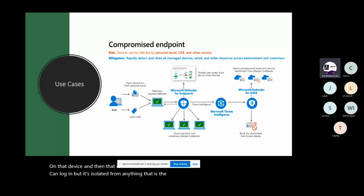You will not be able to send email to anybody. You will not be able to communicate to anybody on the network. Even if you're on your private network, you're not able to do anything that has to associate with the organization.